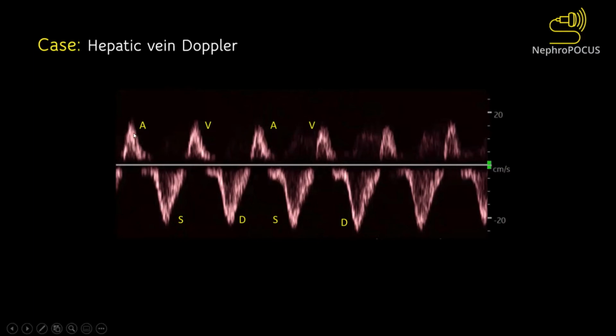Like, this could be A wave, S wave, V and D, and this is pretty much a normal hepatic vein waveform? We might think so, but it seems too symmetrical; this seems to be S and D. That's one thing. And it could be this also, where you have this S reversal and you have only the D wave below the baseline, which suggests severe congestion.